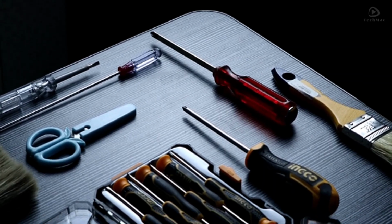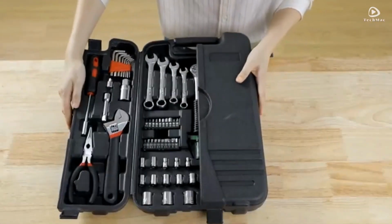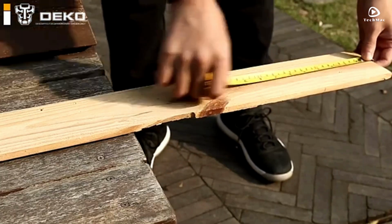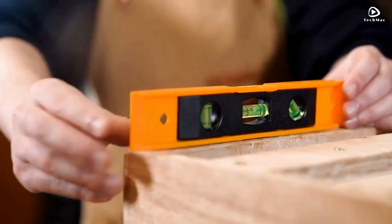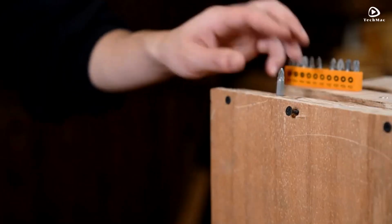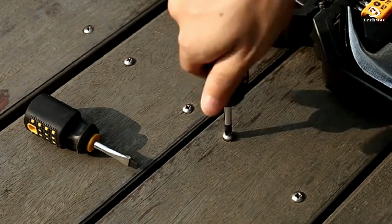In this video, we'll be diving into the top 5 best toolbox sets for 2025, highlighting the key features and performance of each one to help you find the perfect fit for your needs. From DIY enthusiasts to professionals, these tool sets offer versatility, durability, and convenience for every task.